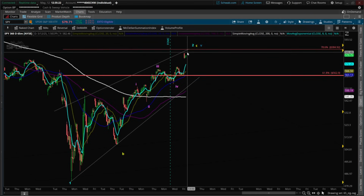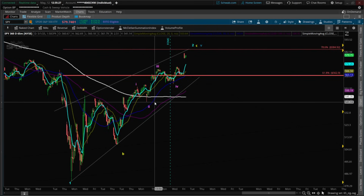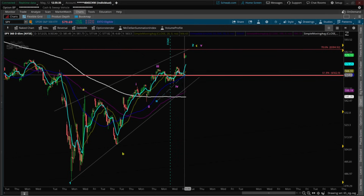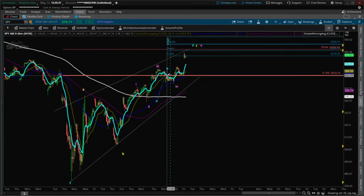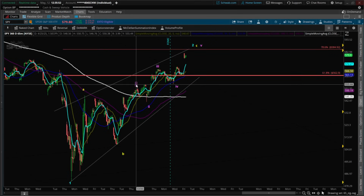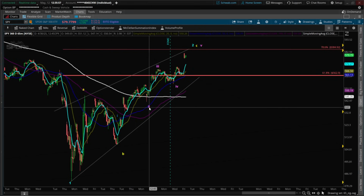Now I could argue that wave 3 can't be the shortest. So if we take a measurement of wave 3 and put it down to the wave 4, 100% it should not make it to the 786 if this is to be a correct count. Now, I also had this counted before. Doesn't mean that this is all wrong. It just means the count might be wrong.